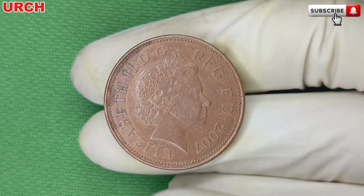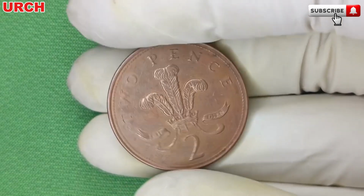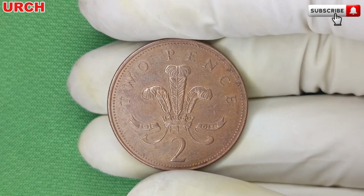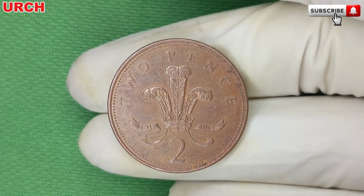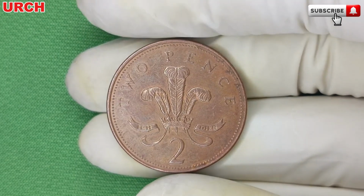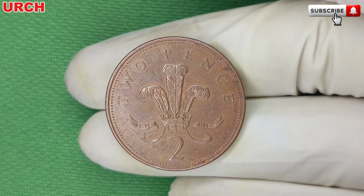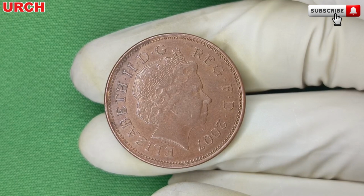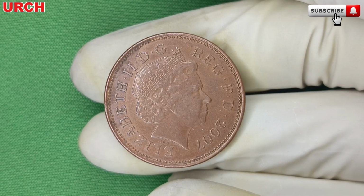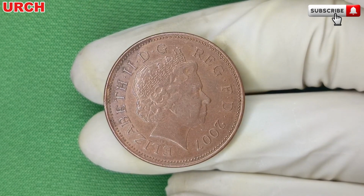So the next time you come across a handful of change, don't just toss it aside. Take a moment. Look closely. You might just be holding history in your hand, a tiny round portal into a story that spans monarchs, minting mysteries, and millions of dollars. Who knows? You might be the next lucky person to uncover a rare 2007 2p, one that could change your life forever. And that, dear viewers, is the incredible story of the 2007 United Kingdom Elizabeth II 2p coin.